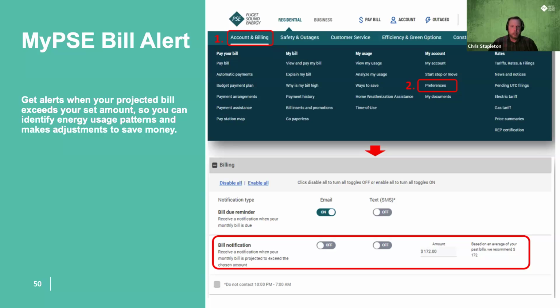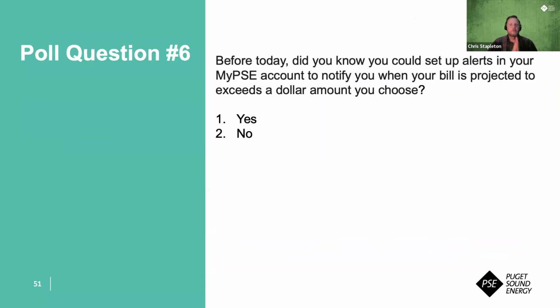Next, we're going to take a look at another very similar poll question to the last one we looked at. And again, please provide a response. Before today, did you know or were you aware that you could set up alerts like this through your PSE account to notify you when your bill is projected to exceed a dollar amount that you can choose? We'll just give it a second here to let folks respond. Okay.